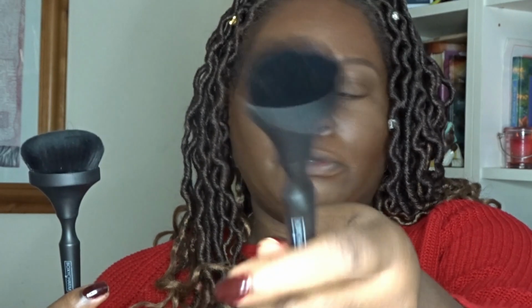So which one's this one? Does it say? They don't say what the purpose of each brush is, so I am assuming this is the foundation. Well, they might be saying this is the foundation brush actually, and they might say this is the powder brush, but I don't know. I mean, yeah, I would use this for a foundation brush, but I am looking forward to using these, but after I've washed them.